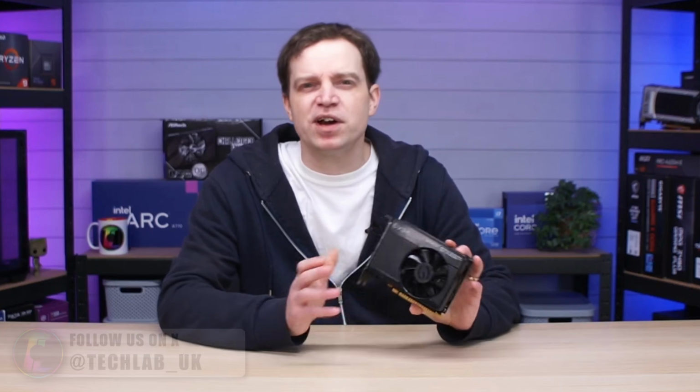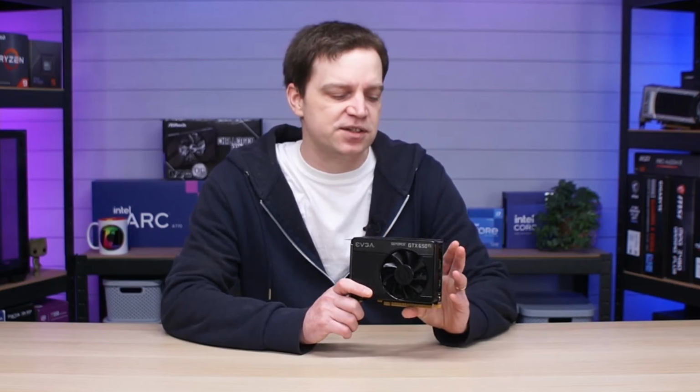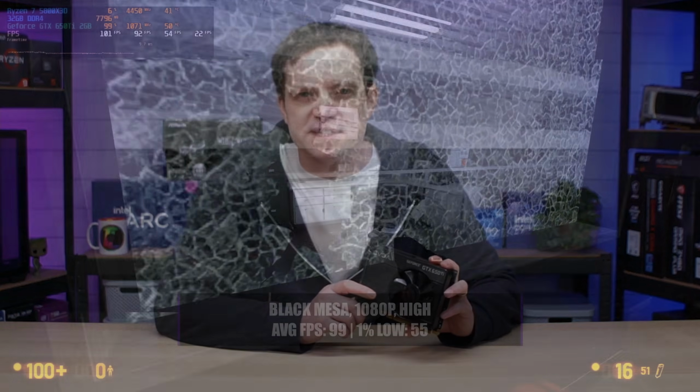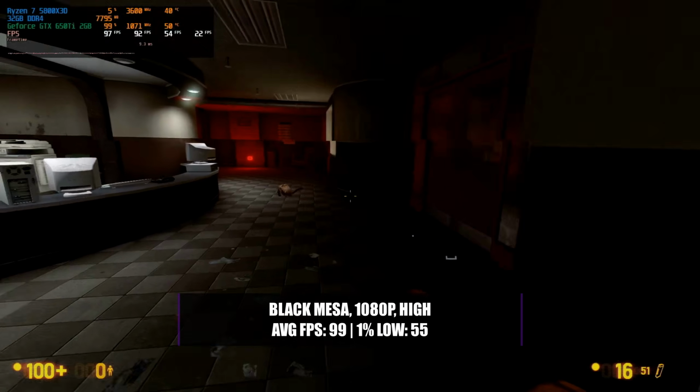Now, because of the experience we had with modern games and the fact that it wouldn't run half of them, and even the ones that it would run, it ran very badly, we decided instead we would test this against a bit of a retro catalogue. I decided to test this card against some of my most favourite games, just to see how well it would perform in games that were probably more appropriate for its age. Now, the first game up in our full testing was Black Mesa.